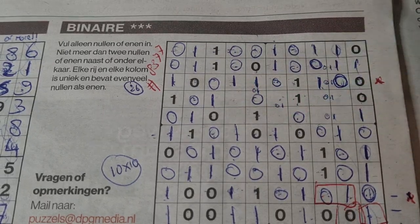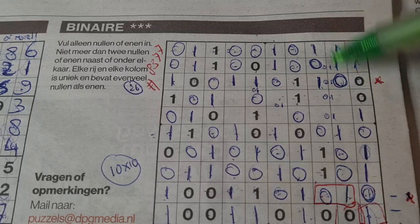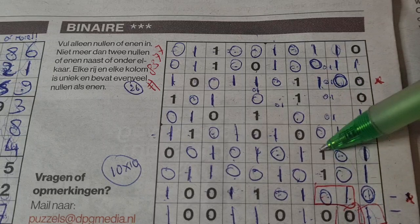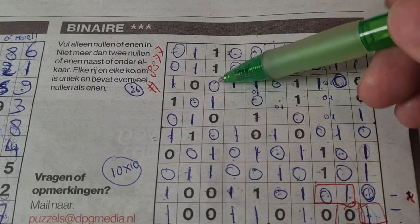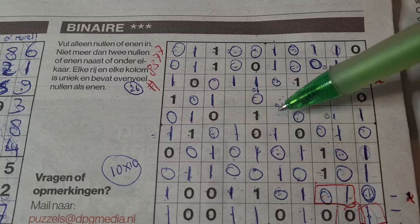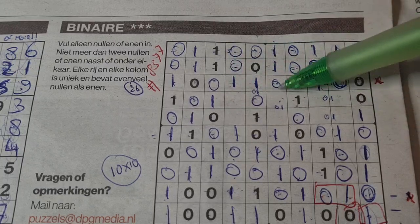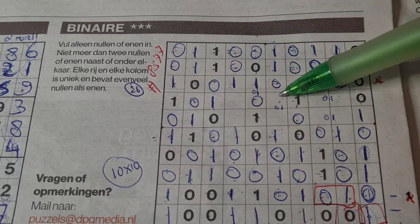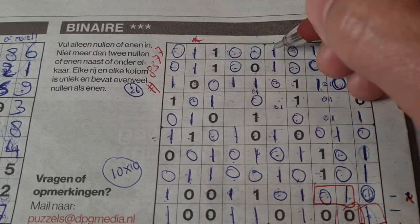Still having troubles here. 1, 2, 3, 4. 1, 2, 3, 4. Okay. I can compare the columns. Double O here. Double 1 here. And O. Oh, this is not the same. Not the same. Come on. How about here? Double 1 here. O. No, this is also not the same. But here. Yeah. The second column. And this column.